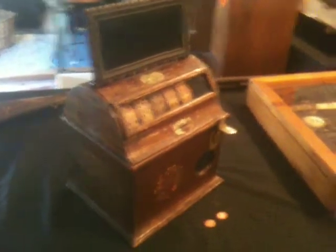It's non-mechanical. This is an oak slot machine that takes pennies. I'll tell you what, let's give it a shot and see how my luck is today. Not quite a full house, ladies and gentlemen, but that's just my luck. But I think on Sunday, you will see a full house of wonderful items to be bought.